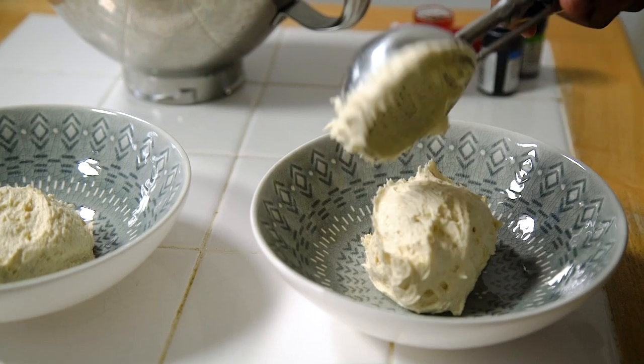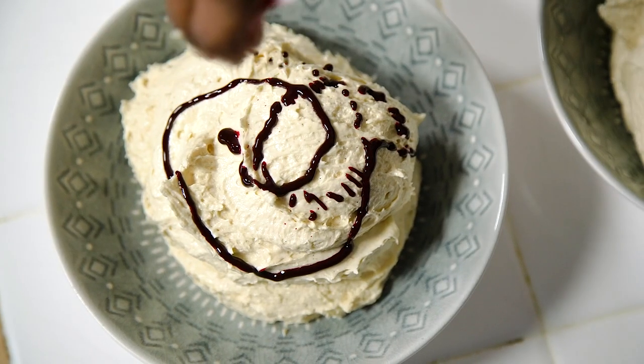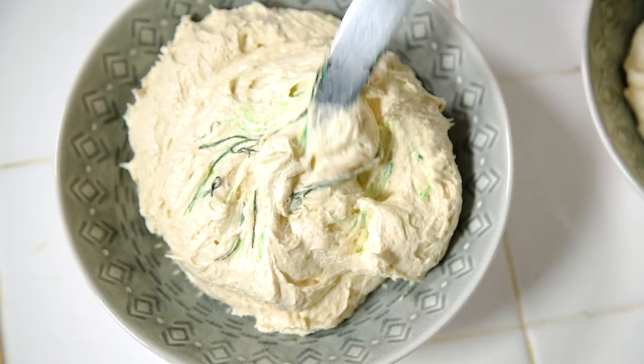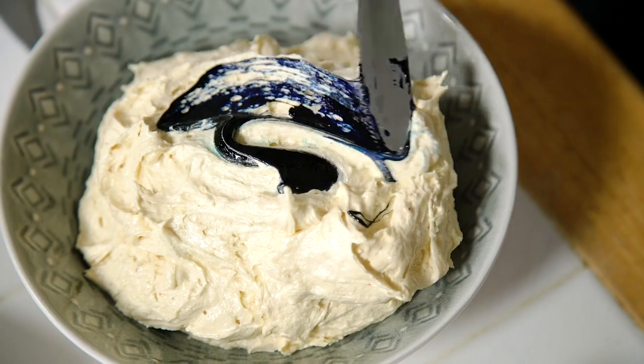You then want to split your mixture into four bowls and then colour them into the colours of our Hogwarts houses. That's red for Gryffindor, green for Slytherin, yellow for Hufflepuff, and blue for Ravenclaw.